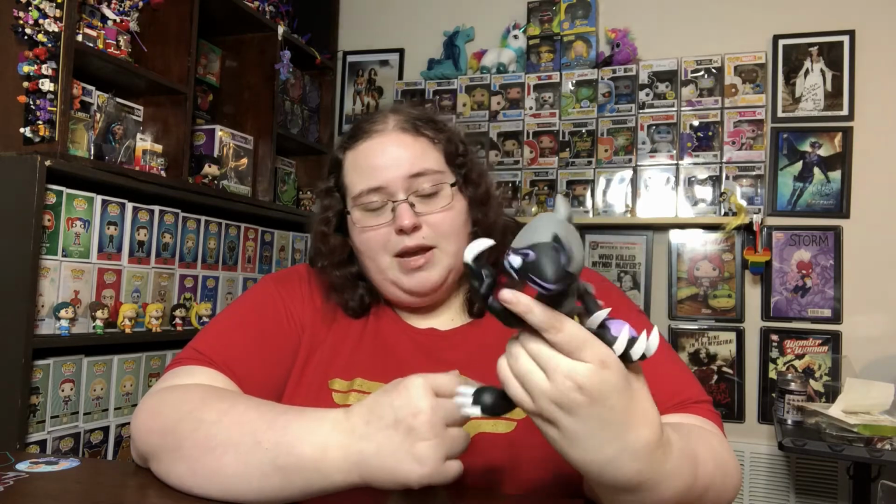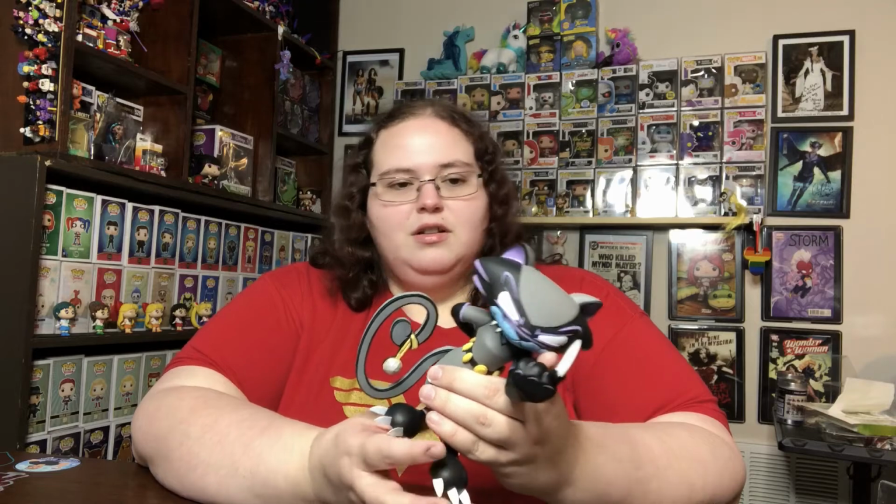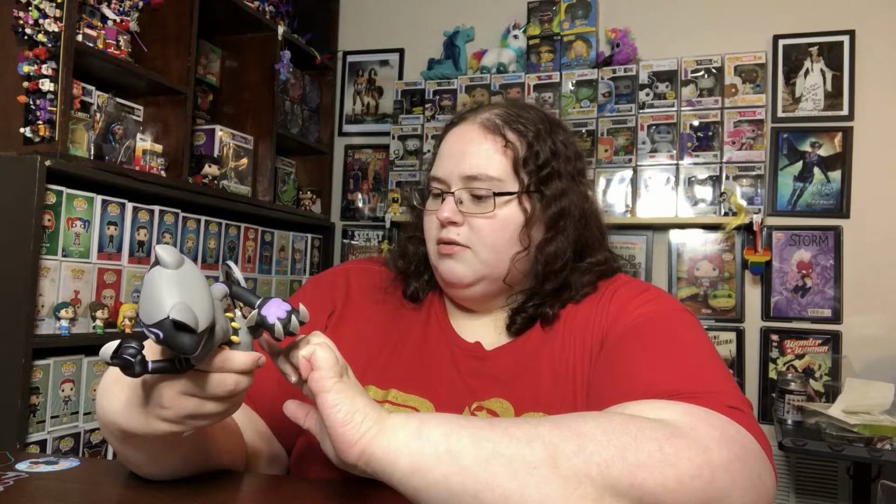If I had one, I would have used a pair of manicuring scissors to get this out, because they're so small. But I was trying to do it with an X-Acto knife, and oh man, it was scary there for a second. But you can see this is a numbered statue, and it's on the back of the tail right here. I got number 2762 out of 3,000, so not all that good.